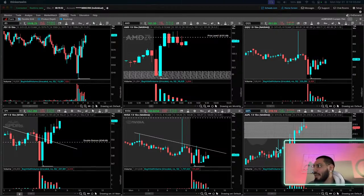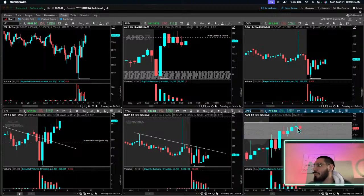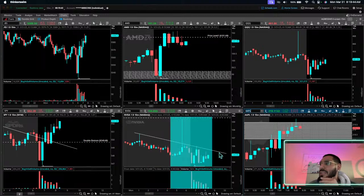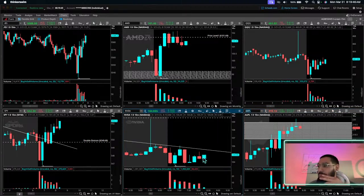The reason why is because, look, I'm watching Apple here. Apple climbed to the top of this little tippity top, and it's kind of just rejecting. I'm not saying it's going to reject, but we have to watch to see if it's going to break above, and everything else is breaking above too. So I'm still waiting for these NVIDIA calls, of course. And I'll let you know. Let me watch NVIDIA contracts.